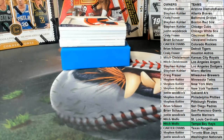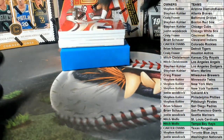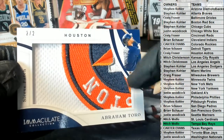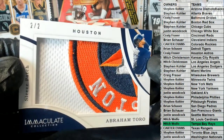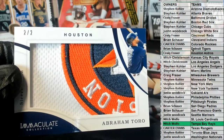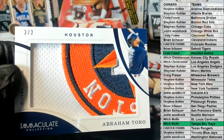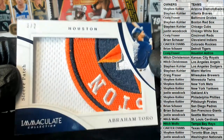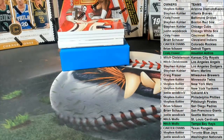All right, next up is, ooh, man, check this out. Abraham Toro. Wow, got the full Astros in there. Nice half of the logo sleeve patch. And let's see. Craig F, 2 of 2. Very good, Craig.